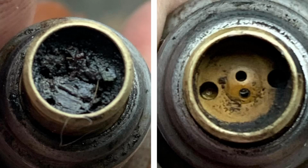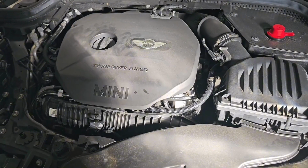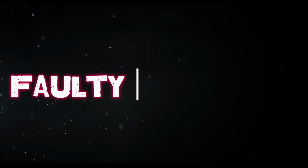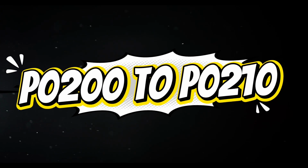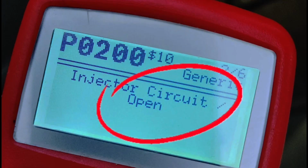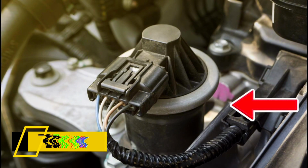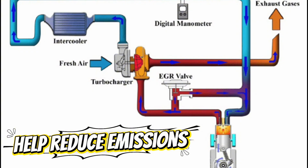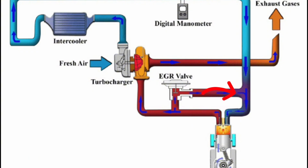If one gets clogged or fails, your car might not run smoothly. The DTC for a faulty fuel injector could be P0200 to P0210, which indicate a problem with the fuel injector circuit. The exhaust gas recirculation, EGR valve, helps reduce emissions by rerouting some exhaust back into the engine.